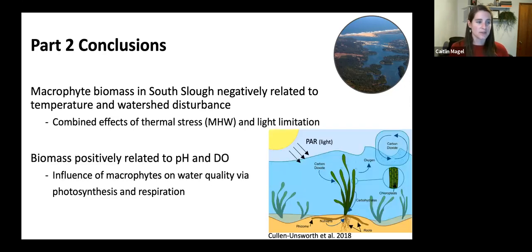And then I also found that biomass was positively related to pH and dissolved oxygen. And this indicates what another aspect of my dissertation was looking at, the influence of macrophytes on water quality via the process of photosynthesis and respiration. So when these plants are submerged and photosynthesizing underwater, they're actually taking out carbon dioxide and releasing oxygen, which creates a drawdown of pH associated with that CO2 being taken out of the water, and then an increase in dissolved oxygen related to photosynthesis as well.